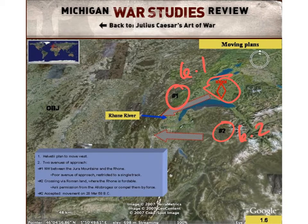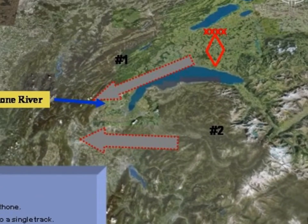It might be a little bit difficult to see this on the map, but we'll zoom in a little and see if we can give you some more perspective. Okay, so this is the Helvetian territory, and as you can see, this body of water is Lake Geneva, and over here are the Ural Mountains. Mountainy, it doesn't show up well here. So this is what he talks about in 6.1. That's Route 1, one way they can leave their tiny territory. The other way is to go this way, Route 2, and we'll talk about the description of that in just a second.